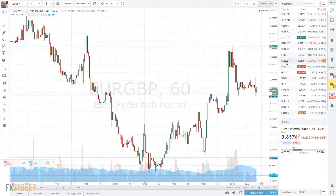European euro against the British pound. So currently flirting with 85.75, resistance there at 86.35, followed by 87. To the downside, we have 85 and 84.60.